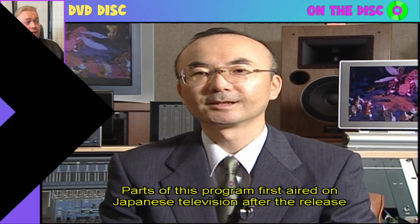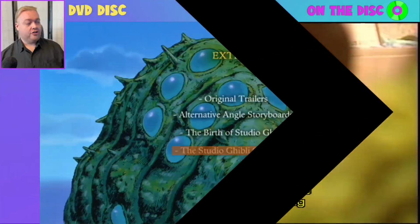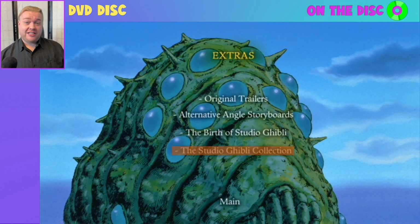Just to skip forward a little bit. So we go, here is this scene once again. The Studio Ghibli collection. This is a collection of trailers, once again like we saw on the Blu-ray disc. Minor difference in that there are actually 2 additional trailers that weren't on the Blu-ray disc. There is one for My Neighbor Totoro, and also one for The Cat Returns as well.